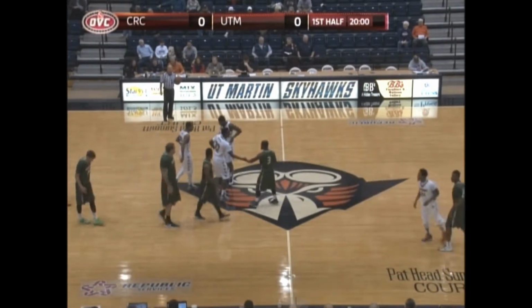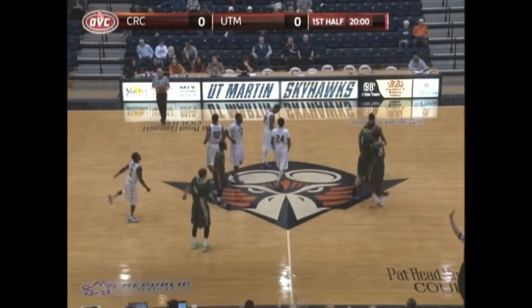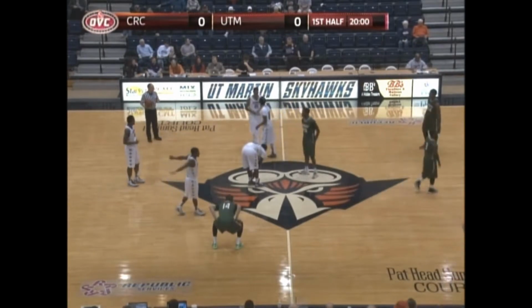Crowley's Ridge, just outside of Paragould, north of Jonesboro. Not a bad trip at all for them, Tom. No. Good game to come over here and play. Yeah. 1 o'clock game. They'll be home early tonight.